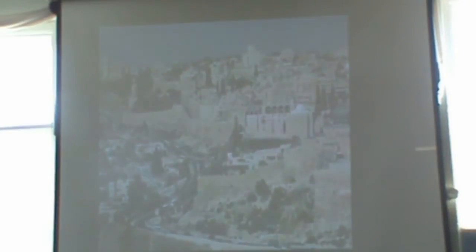And also, you can actually walk on top of the wall. Obviously the walls were built for defense purposes, and so there's actually a way you can get up. I think it was only about $5. You could get up and actually walk along most of the length of the walls, which was pretty neat, actually. A bit of a long walk, but I thought it was worth it.